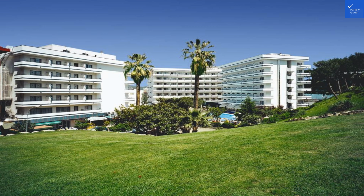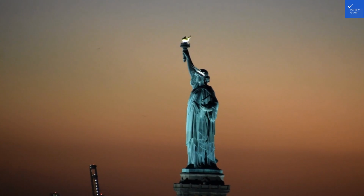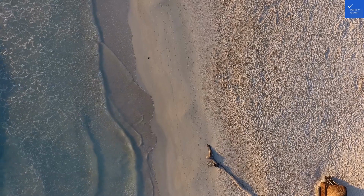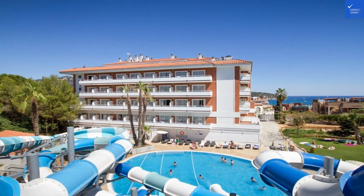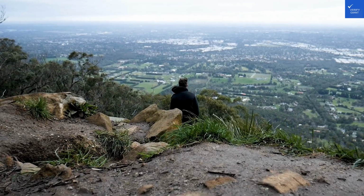Now, about those pools. They have three, including one with water slides, making it a kid's paradise. But if you're like me and prefer a quieter escape, you might find yourself at the outdoor pool, where the only splash is from your drink.